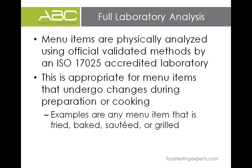What you would get back in the end as a client would be just what you need. Calorie counts per menu item, and then all of those associated values: the protein, the fat, the trans fat, the sodium, the cholesterol, all of those additional items that you have to provide to a guest upon request. We remit those values in a variety of different forms. It just depends on what is going to work best for you, the client.